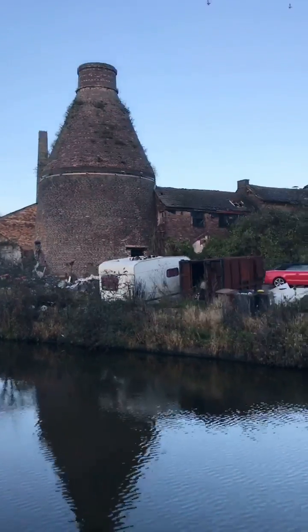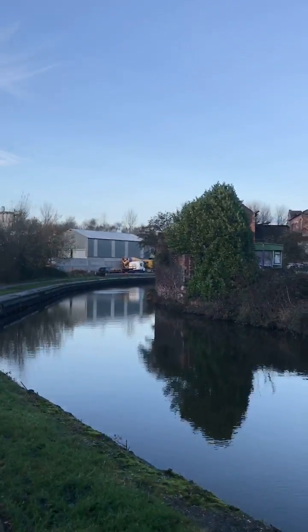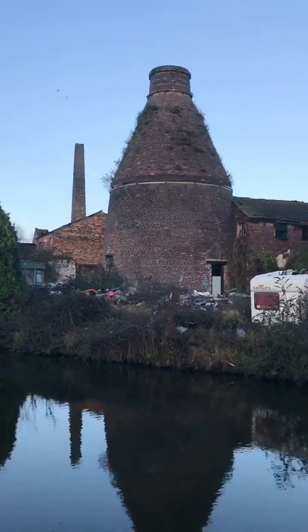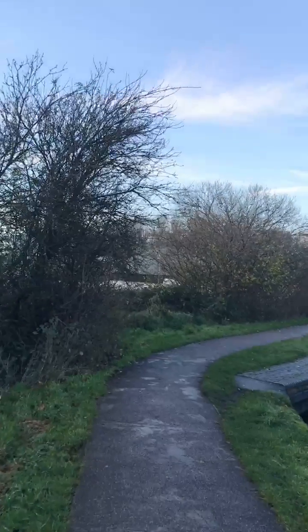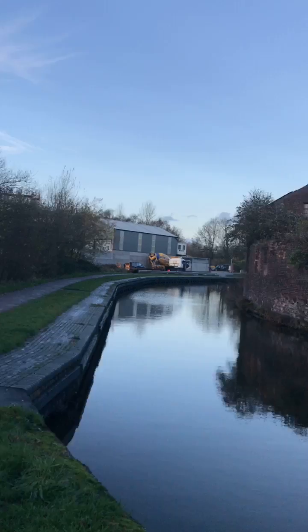I wasn't going to do a scope today, but the sun's come out a bit. It's been raining all day, so I'll just do a quick scope. Now the sun's come out. Got about half an hour of daylight.